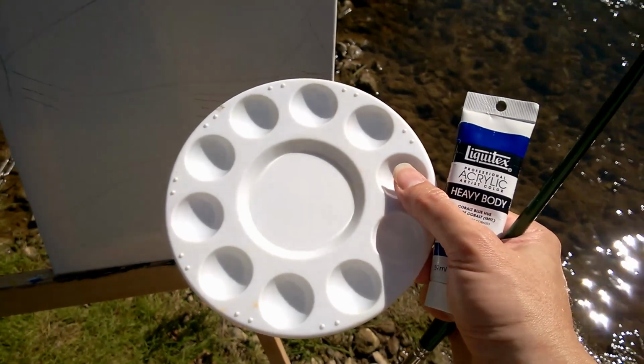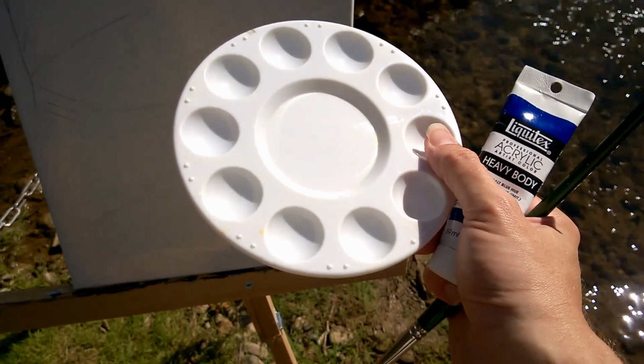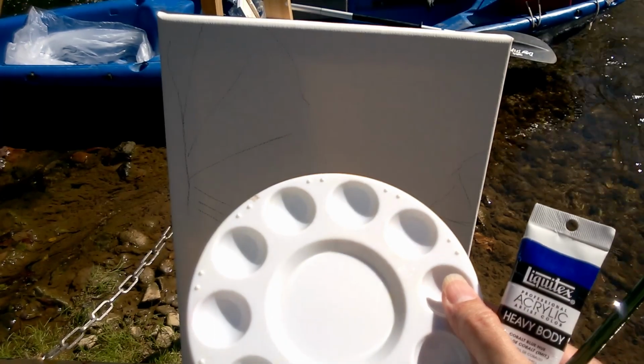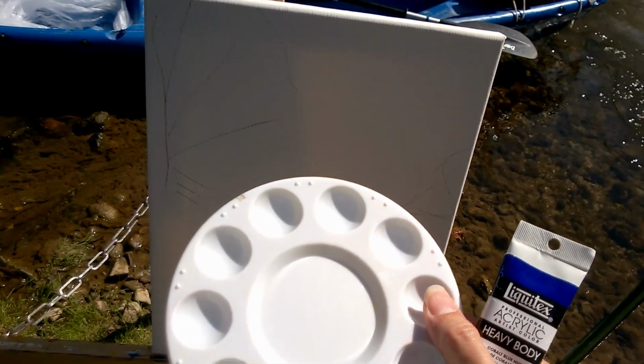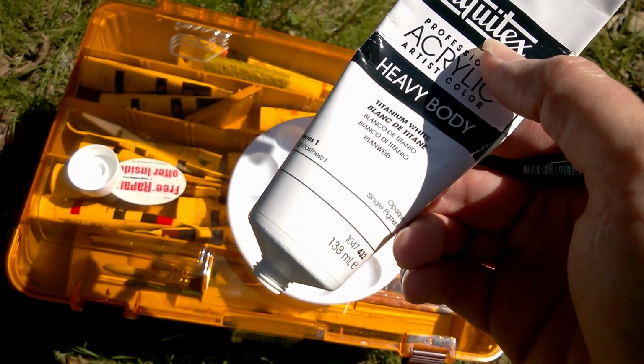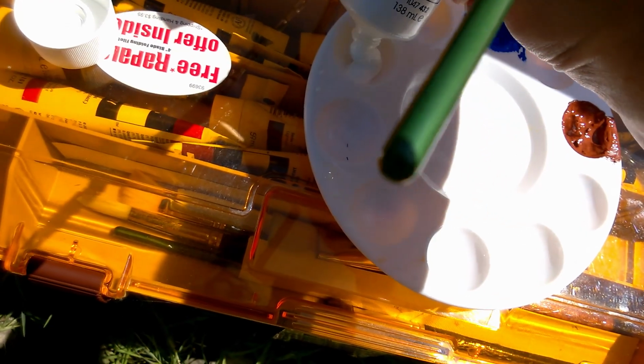Time to start laying out the paint. I've got cobalt blue hue and a big paintbrush. Start laying out big splotches of color on the canvas here. Gotta go fast. Time to pull out the Big Daddy. Titanium white. Start making some clouds. Making some ripples.